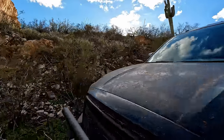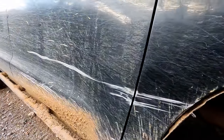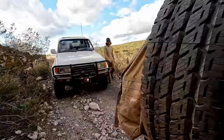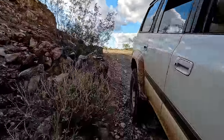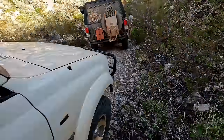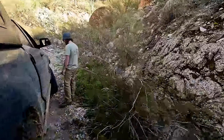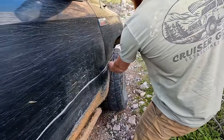Well, I think I might have just gotten my first bit of body damage on the tundra. Oh, let's see. Oh yeah. Crunch. Yeah. That was a big boulder. It's a good one. This road has gotten really shelfy. Yeah, dude, it's a good crunch. And we crunched her right there. But this road is just really tight. It's not that bad. Mostly just this guy. I can pop the fender out.